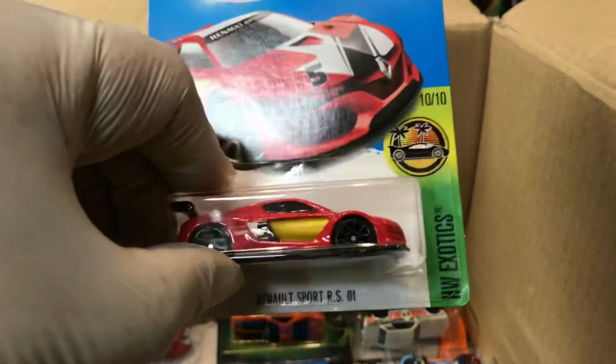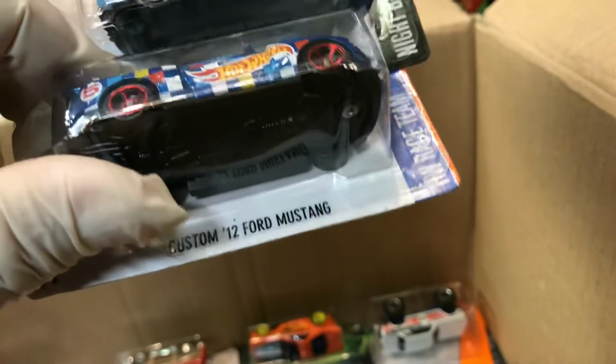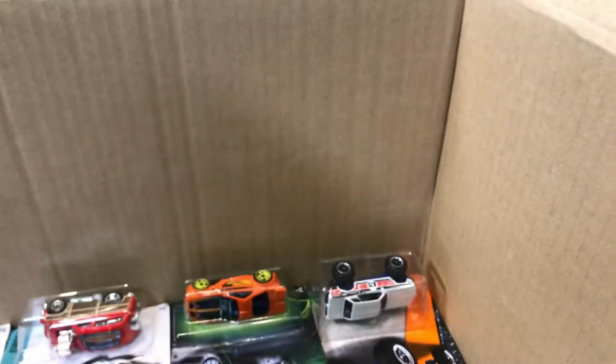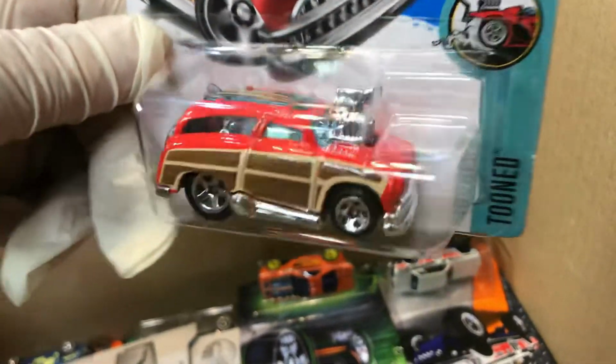Here we have a Renault Sport RS01. Here we have the Dodge Viper SRT10 ACR in blue. And custom 2012 Ford Mustang. The Hot Wheels logo on the side. Here we have Project Speeder, then and now. For 2017, Surf and Turf. Pretty cool color. Ooh, nice colors right here.